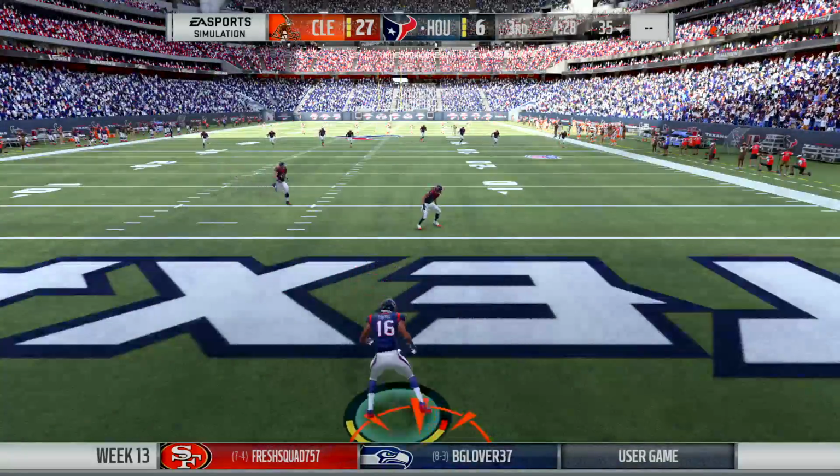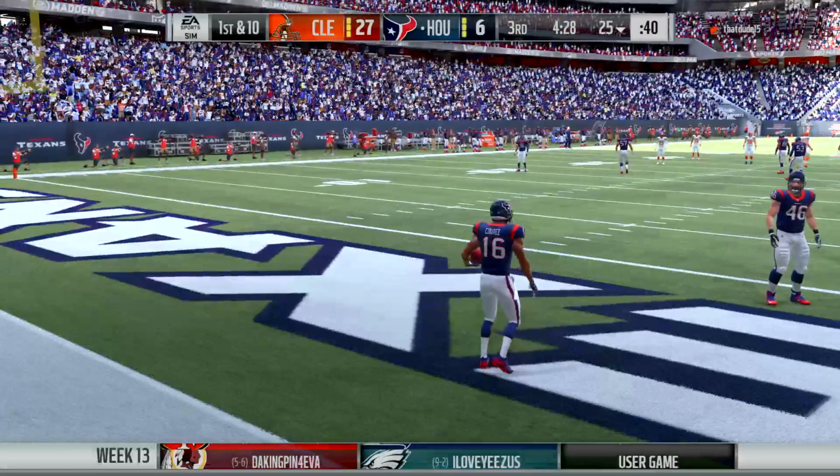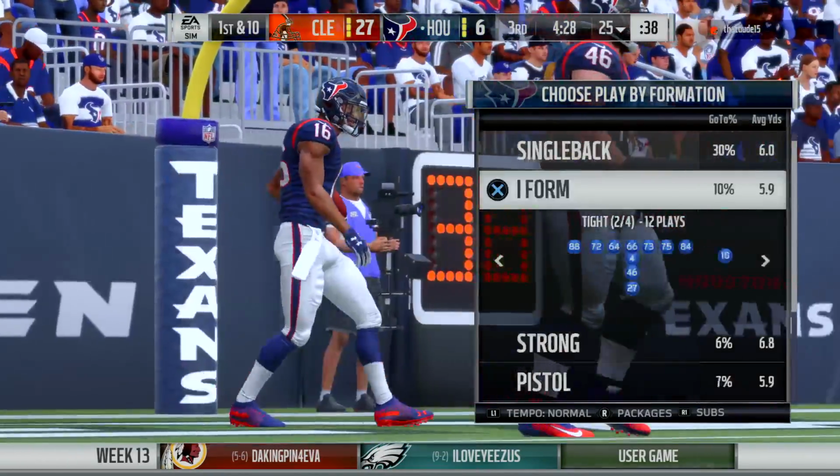Yeah, just like a good three-point shooter in basketball, right? Release the ball, fall back on defense without even looking. You know it's going in the hoop. And now out comes Houston.